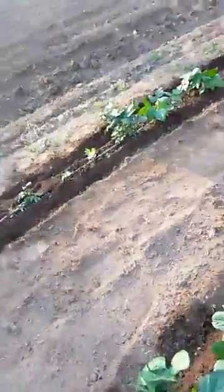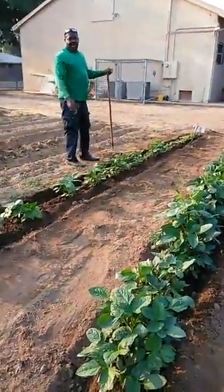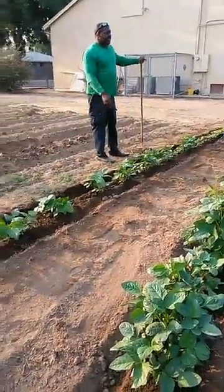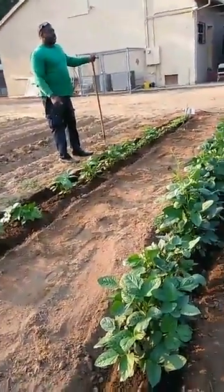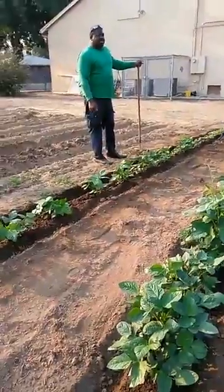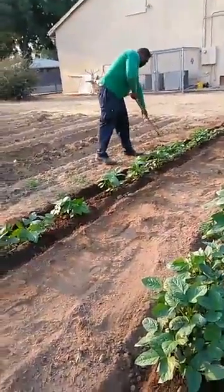And when you're chopping weeds, ground can't be too hard and it can't be too soft. If it's too hard, then you're going to be doing extra work to remove the weeds. If it's too soft, then it's muddy.